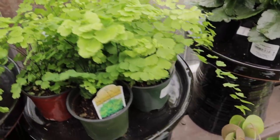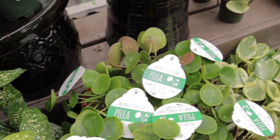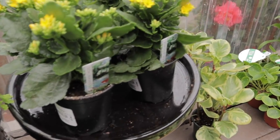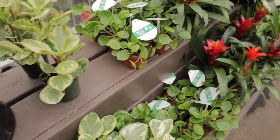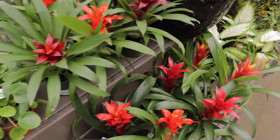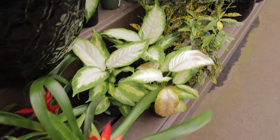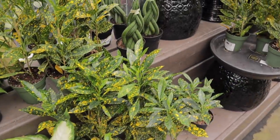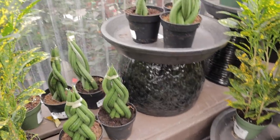Some more ferns. And pileas. Gorgeous. Calanchoes. These are really cool.